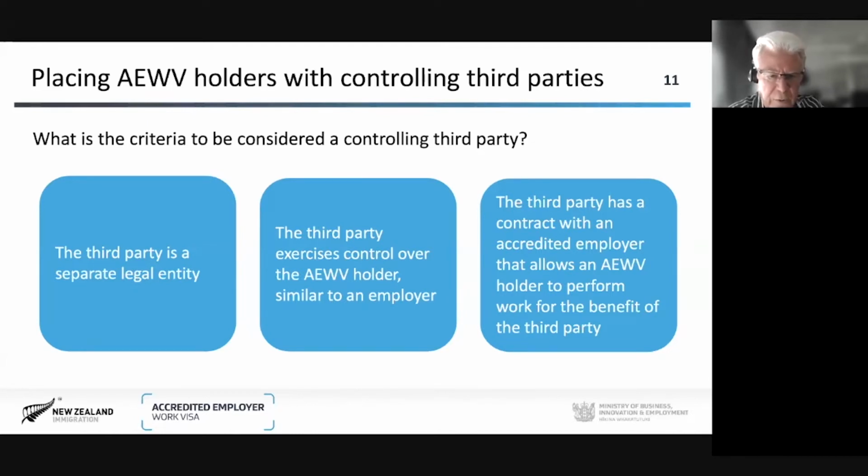So as an example, just pick a bank. BNZ, for example, might be the accredited employer, so the employment contract is with the BNZ, but the BNZ then wants to transfer the migrant worker to work for another bank or another IT organisation, for example, where that new employer will have direct control over the individual. The third party doesn't necessarily have to be an accredited employer, but they must be a separate legal entity.